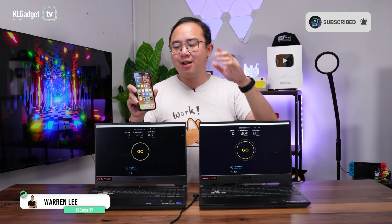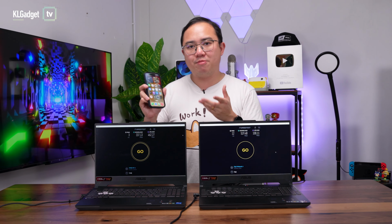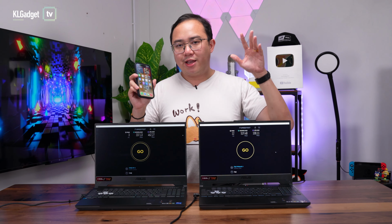5G is finally available for iPhones today, and when I heard about it, I quickly went over to the Digi Center and upgraded my plan to Digi's Postpaid 90, which is one of the most value for money 5G postpaid plans that you can get in Malaysia today.